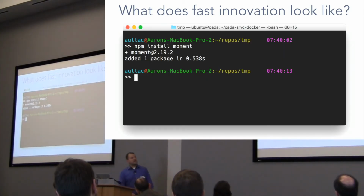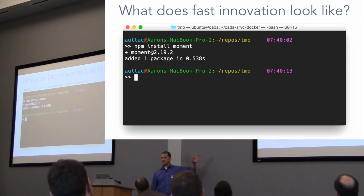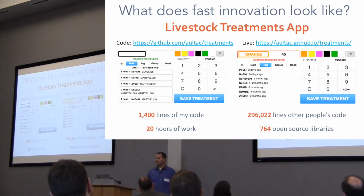And so then I just go back to my terminal, I type this one command, literally one command, and in half a second, I have that library available to use in my code. That is fast innovation. That was not having to talk to anybody. That is literally 2 minutes from knowing I needed a date library to I have a date library. And now I'm on with the rest of what I'm trying to get done.